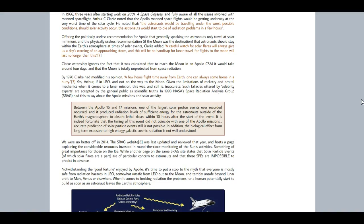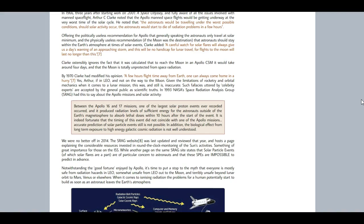The astronauts would start to die of radiation problems in a few hours, offering the politically useless recommendation for Apollo that generally speaking the astronauts only travel at solar minimum, and the physically useless recommendation, if the Moon was the destination, that the astronauts should stay within the Earth's atmosphere at times of solar events, Clarke added. "A careful watch for solar flares will always give us a day's warning of an approaching storm, and this will be no handicap for lunar travel, for flights to the Moon will last no longer than this."